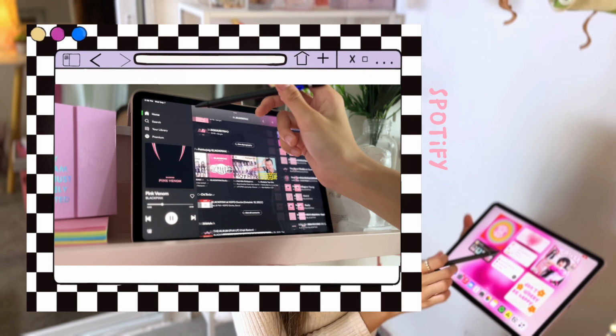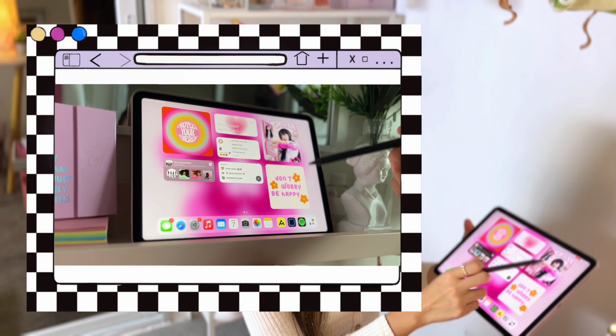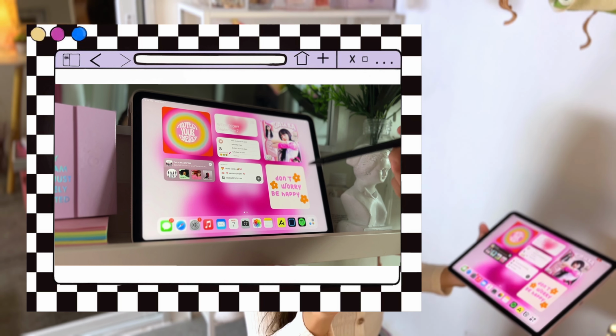And then here I have my reminders app. Basically, andito yung mga kailangan ko i-post for today. So I have my Notions. And then I have here a widget of Lisa Manoban. And then another widget that says Don't Worry, Be Happy. So lahat yan nasa Pinterest mood board ko.